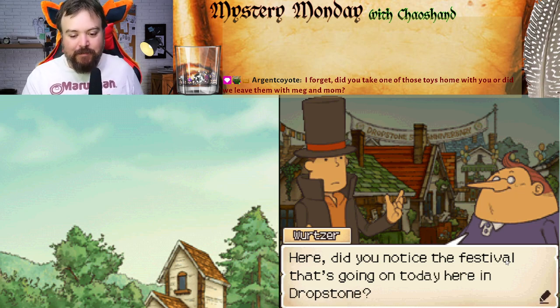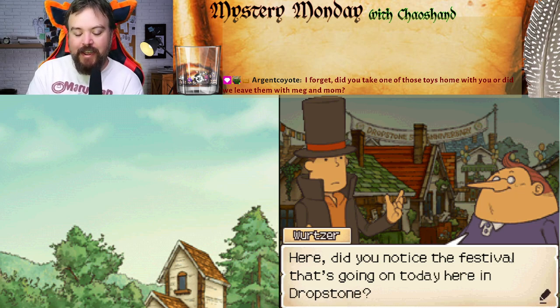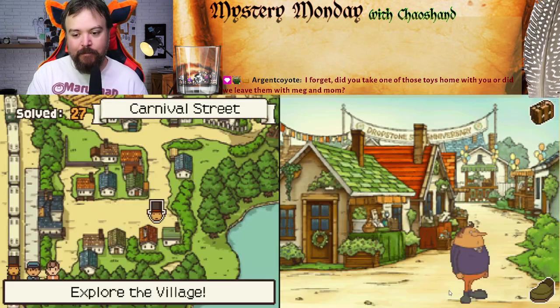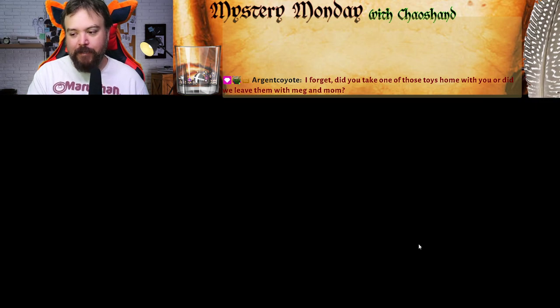Here, did you notice the festival that's going on today here in Dropstone? Today marks the 50th year since the founding of our village. Make sure you get in on the fun. Now you have a puzzle.